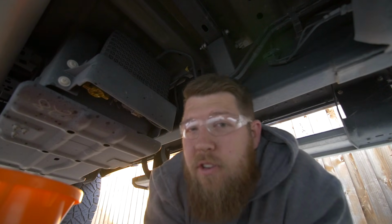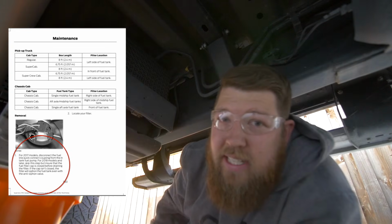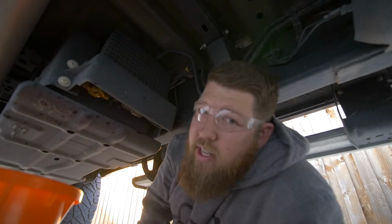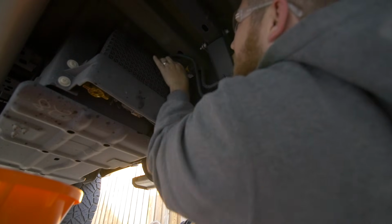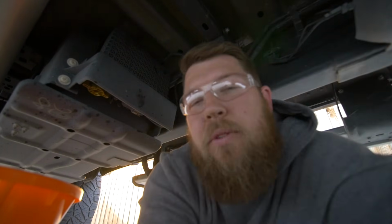If you're a 2018 owner, you can skip over this, but 2017 guys, we have a line up here we have to disconnect, and then we can remove our 5 bolts underneath. So with that undone, we can now move to the 5 bolts under the filter.